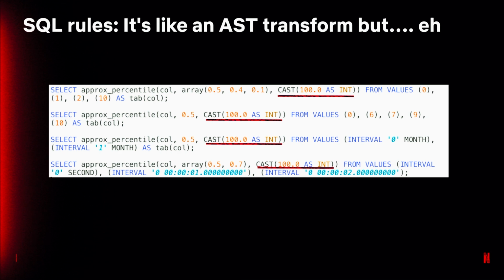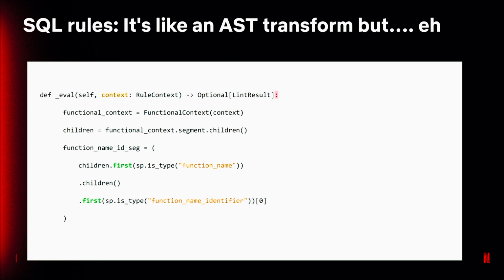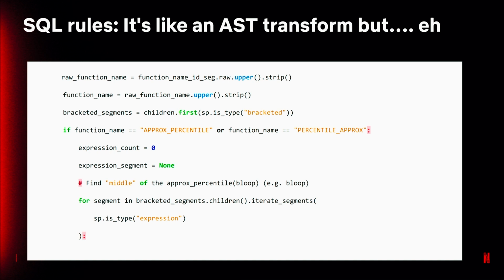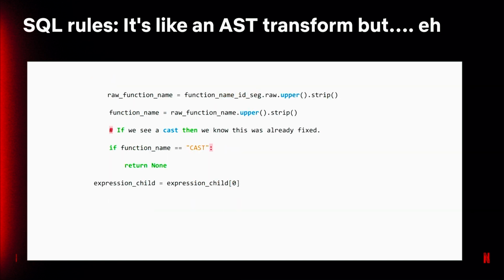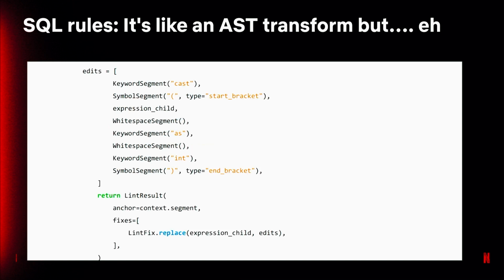So let's take a look at what that looks like. Here we see a lot of SQLFluff primitives. I won't go super in detail on the nuances of this code, but effectively what we're seeing is a recursive eval function that walks the AST and checks: have we found a function, and is that function approx_percentile, or equivalently percentile_approx? We want to make sure that we encounter that third argument. If we have, we don't want to apply that cast if it's already been applied. So we check: have we already wrapped that third argument in a cast? If we have, then we don't want to modify the AST, infinitely adding that cast and having a really poor performing query. If we haven't, then we know we can safely explicitly wrap that third argument in a cast and return the modified AST, and hopefully complete the migration process and push directly to prod.